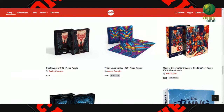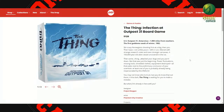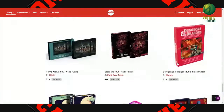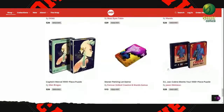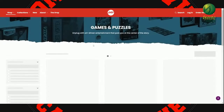There's Marvel Cinematic Puzzle. Yeah, let's take a closer look at this one. Wait a minute. What happened? There you go. Yeah. 1,000-piece puzzle. Here we go back to this.